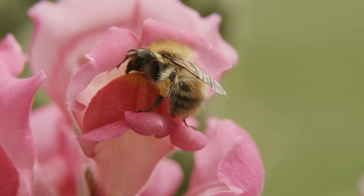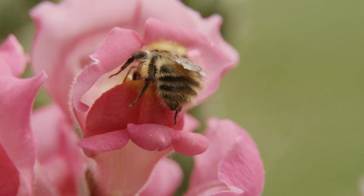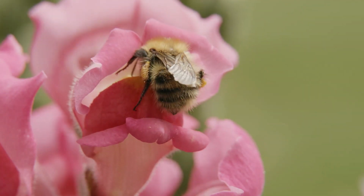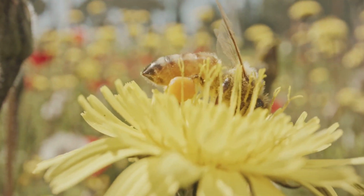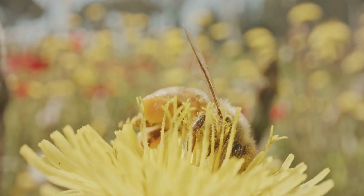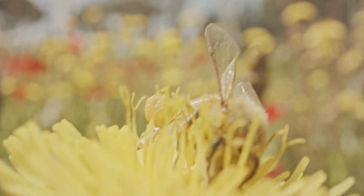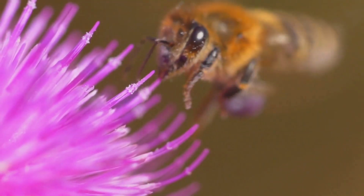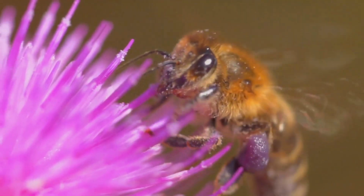With each successful foraging trip, the worker bee's confidence grows, and it ventures farther from the hive, seeking out the sweetest nectar and the most abundant pollen. Guided by a combination of scent, color, and memory, it navigates a complex landscape of floral offerings, a testament to nature's bounty. The worker bee's proboscis, a long tongue-like structure, is its primary tool for nectar collection.